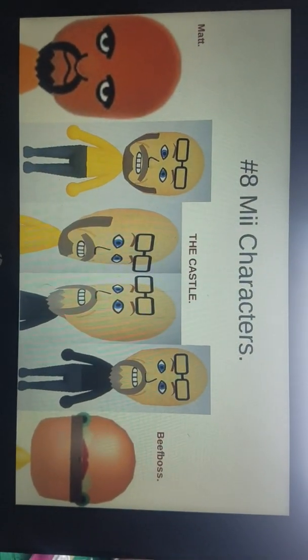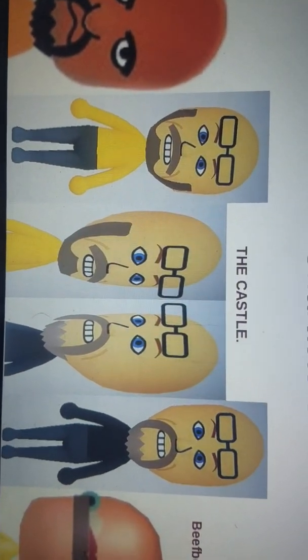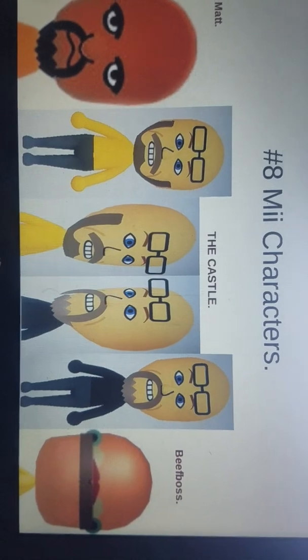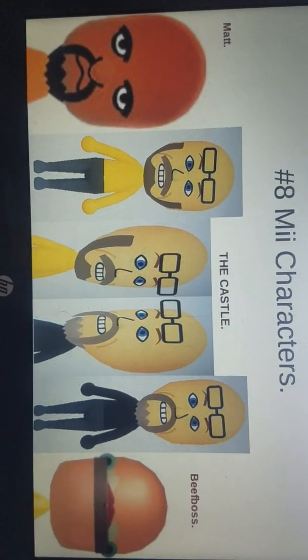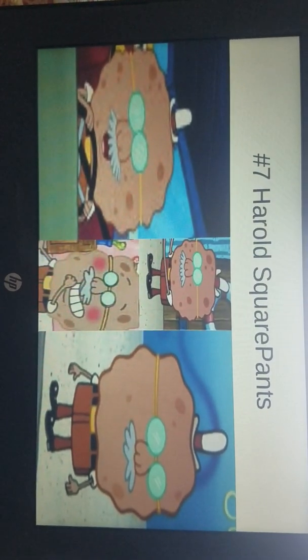Number 8, he looks like me characters. Here is Mr. Castle that I made me characters of. He has the blue eyes and the glasses and everything. I had to recreate a goatee because it actually has no goatee filters in me character design. Matt, Beef Boss. Number 7, Harold Squarepants, aka SpongeBob's father.